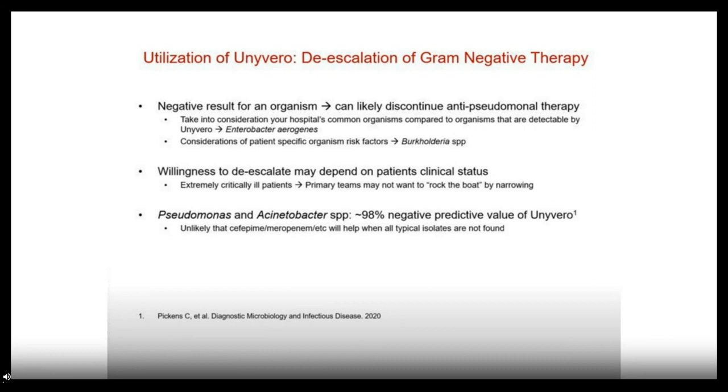But with that being said, the very nice thing about Unyvero is that Pseudomonas and Acinetobacter both have a negative predictive value with Unyvero of 98%. Oftentimes, it is unlikely that anti-pseudomonal therapy will help in those settings, particularly extremely broad spectrum agents like carbapenems.